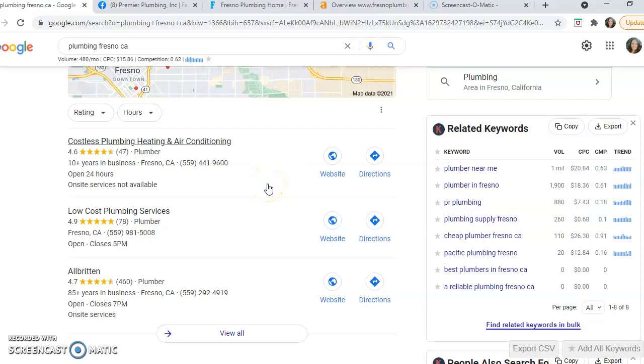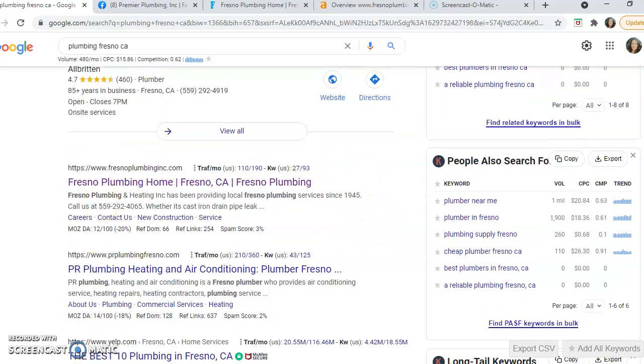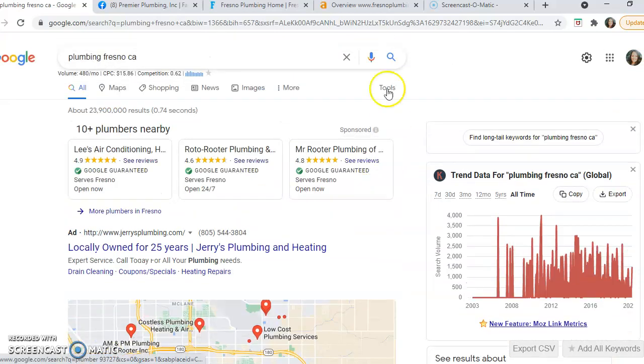So beneath the Google Map Pack is what we call the organic listings. This is the second place you want your website ranking because they will pull in the other 60% of the online traffic. So I'm going to pull the top one here, Fresno Plumbing, and we're going to take a look at their website and see how they're doing.